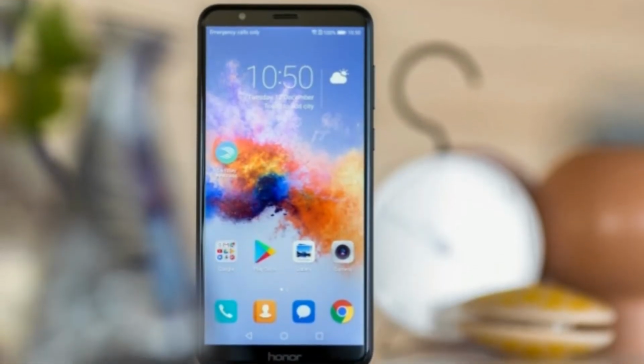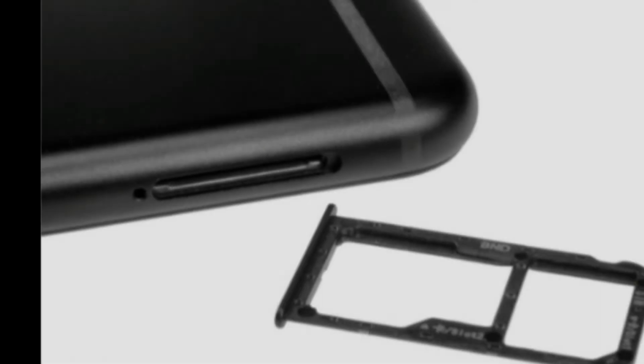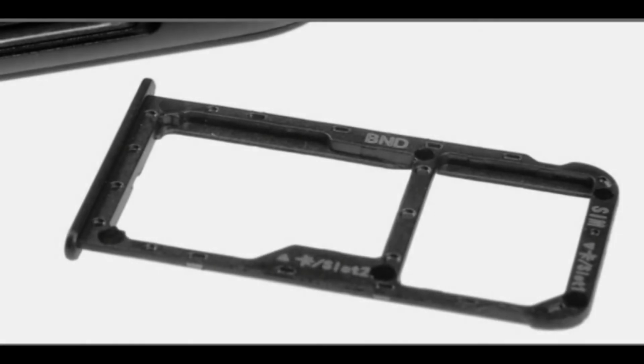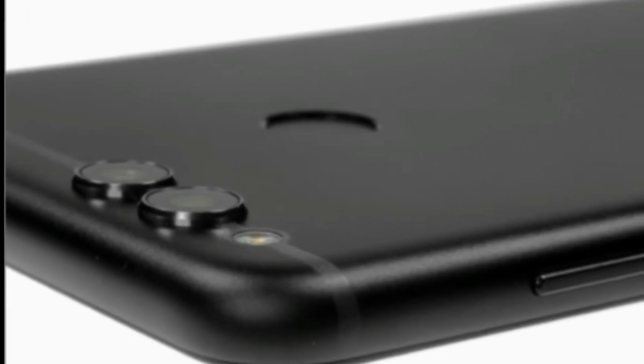We really appreciate Honor stuck with Full HD, instead of saving a few bucks by going with a lower resolution. But, more on that later. The side bezels around the panel are quite thin, but nothing we would consider bezel-less. The top and bottom chins are quite reasonably sized as well.